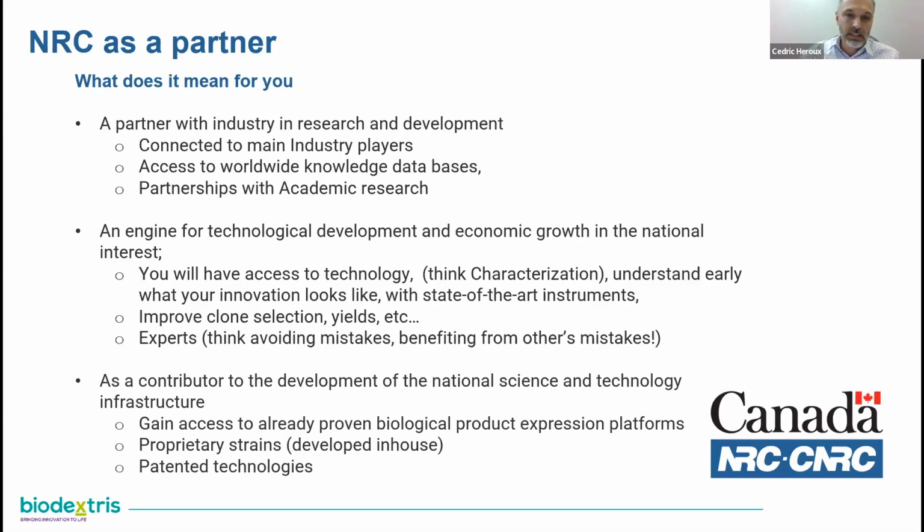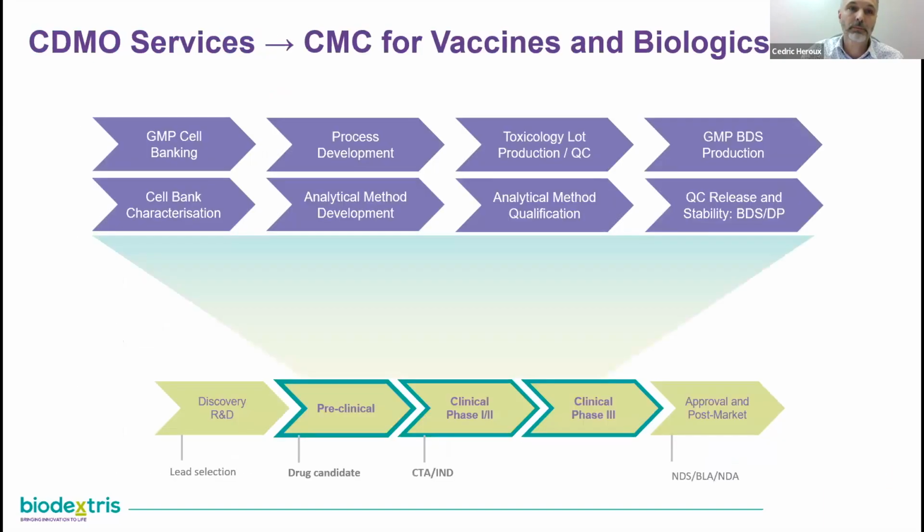You also gain access to multiple platforms, which is part of the development that NRC is doing. They are developing robust platforms, expression platforms, product platforms, so that they know these transfer easily. They have their own strains, they have their own technologies. So this is stuff that you can always trust to work because it's been transferred before.